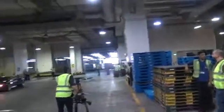This is it. We are now on the other side of security. For obvious reasons, I couldn't film what I've just had to go through, but believe me, to get in here and just look where I am right now, we are in the inner bowels of Dubai airport. To get in here has been, I would imagine, similar to getting into Fort Knox.